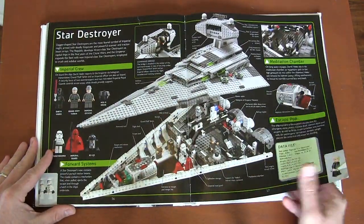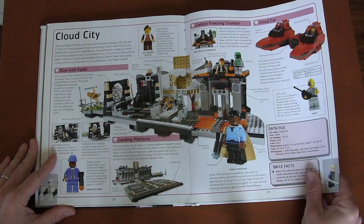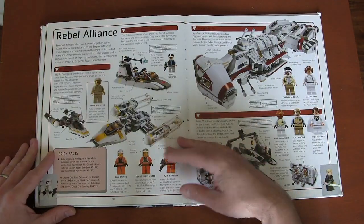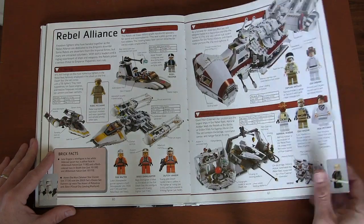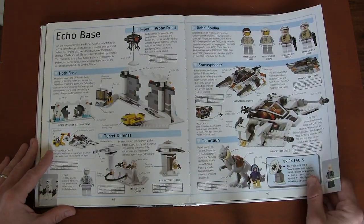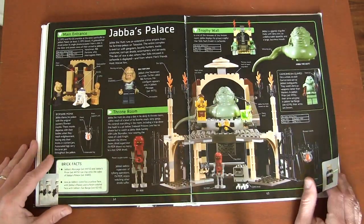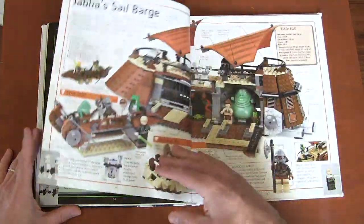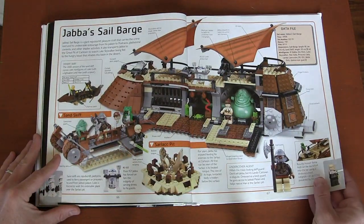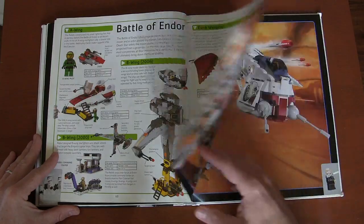Got the Star Destroyers, Cloud City. I'm surprised they haven't made more Cloud City sets. And then the Echo Base. Of course, there's been lots of Echo Base. Probably the AT-ATs and Imperial Walkers. Jabba's Palace. I'd love to see more Jabba's Palace stuff too in the future. His sail barge. The Battle of Endor.